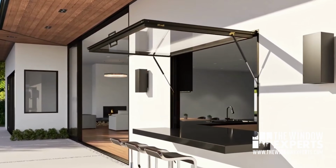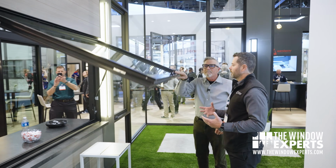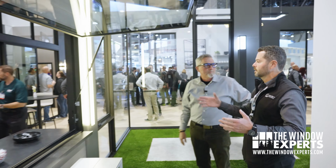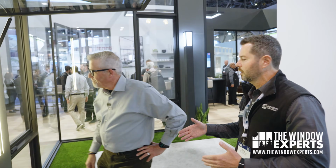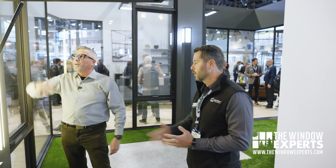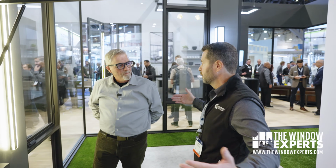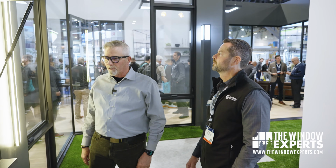You can actually mull it to any of our other window systems as well. What does that mean, mull, in case I'm not a window guy? It's a very modular kind of system. So if you want to marry this up to a window wall, or put a sliding glass door right next to it, or a window above it, you can do multiples of these in one bank. We'll build these up to 8 feet wide. Wow, that's amazing. That is really cool looking.